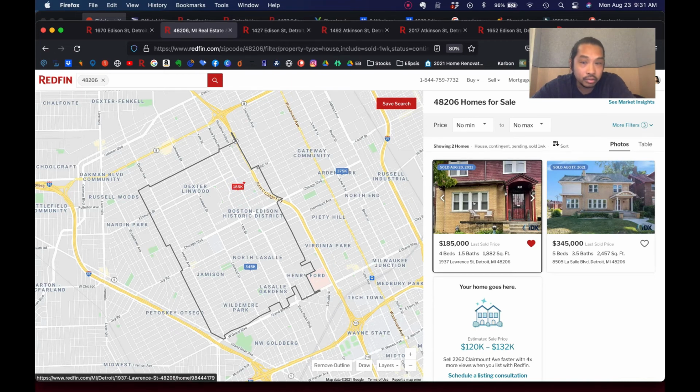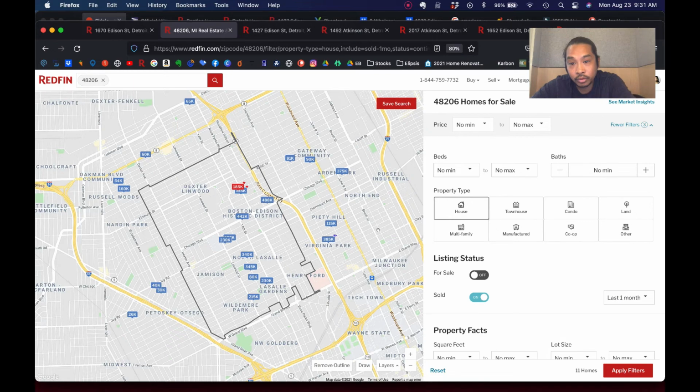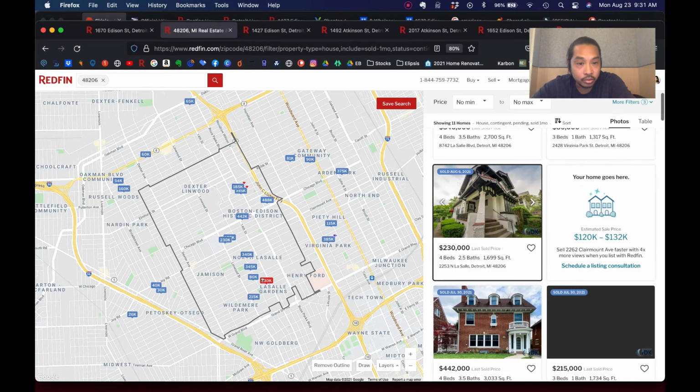Lawrence. Wow, nice. And then 345 on LaSalle. Oh, I've seen this house. Glad they sold it. That's awesome. 345. That's what sold in the last month. So this is what sold in the last month. So if you don't have LaSalle Gardens, this one's at 230.